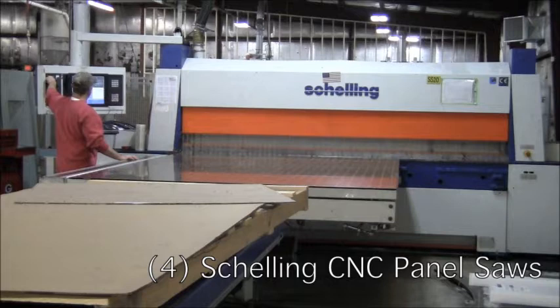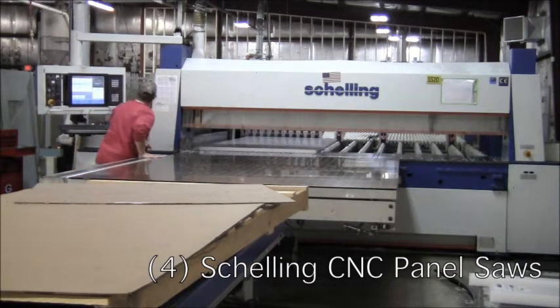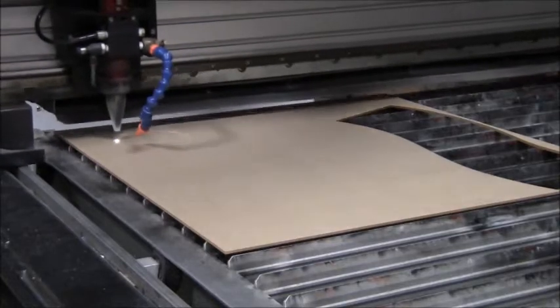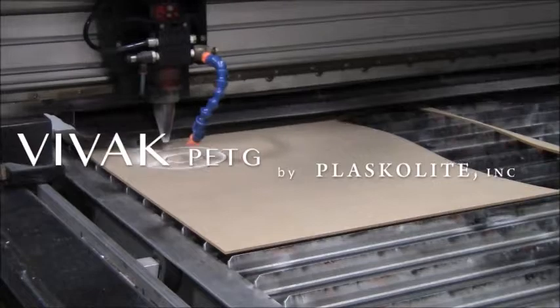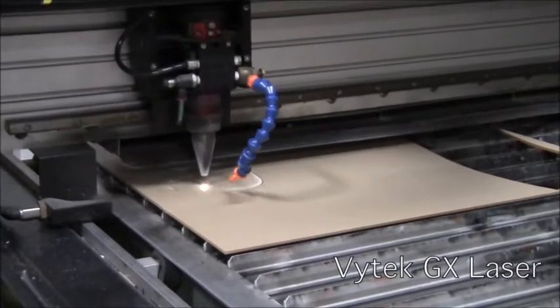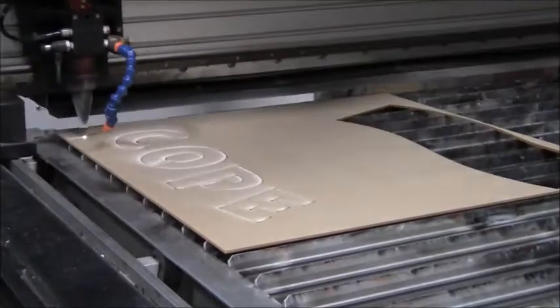We have the ability to quickly and accurately saw cut on one of our four-shelling CNC panel saws or laser cut Plaskolite's acrylic sheet. And when more impact strength is needed, Plaskolite's Vivak PETG is in stock and ready to be sold in sheets or fabricated to your requirements.